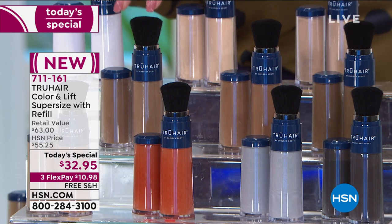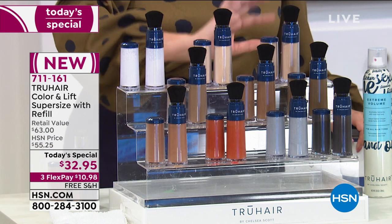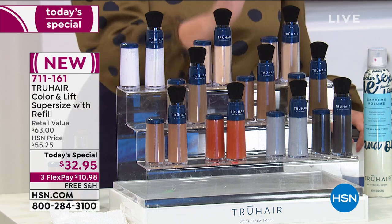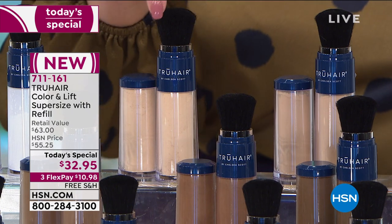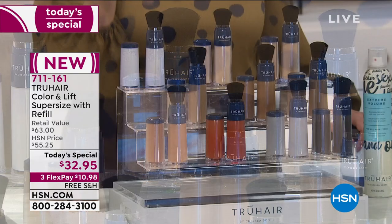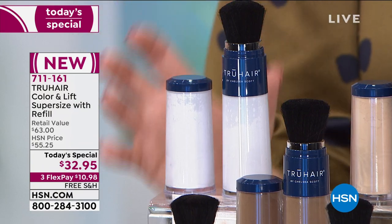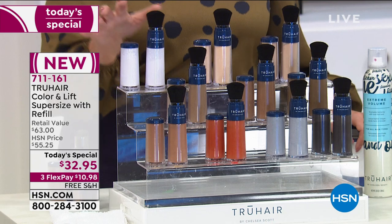And I know these three have been the most popular in the presentations that I've done. Also going up to the blonde, we've got two blondes. We've got a brand new light blonde, but we also have this regular blonde. If you're golden, go with the blonde. If you're more ashy, go with the light blonde. And then white, pure white. If you have white hair and want to make your hair look thicker at the root, this is the one for you.